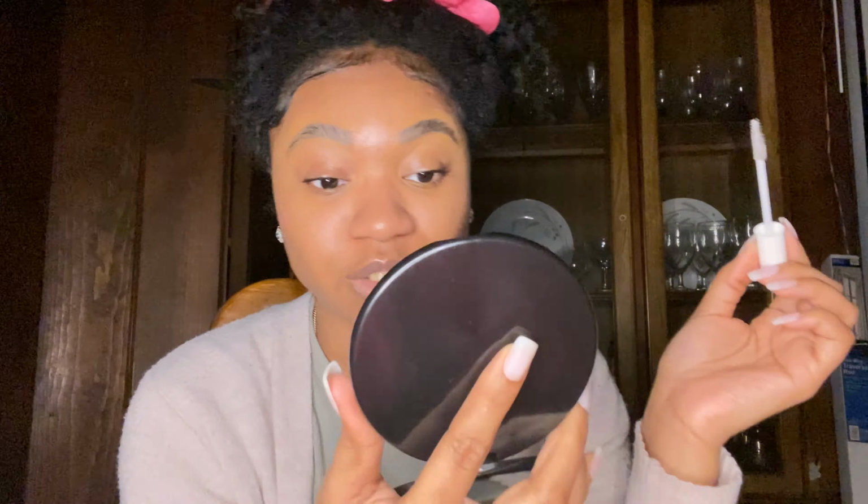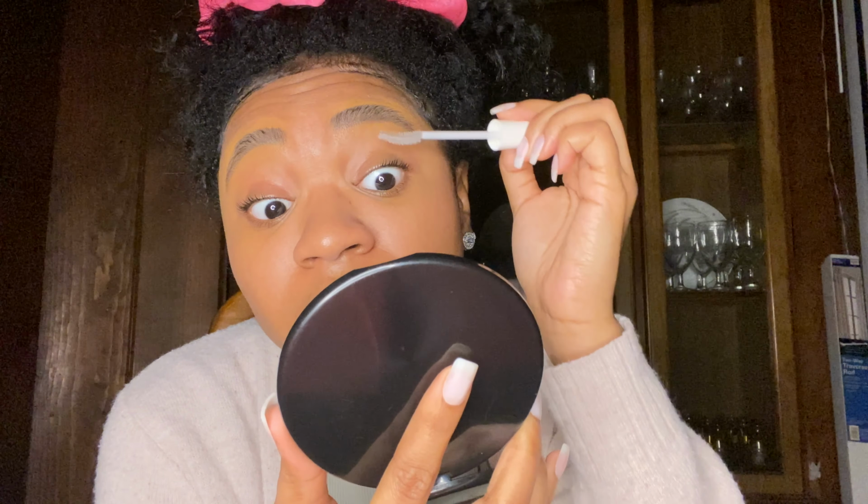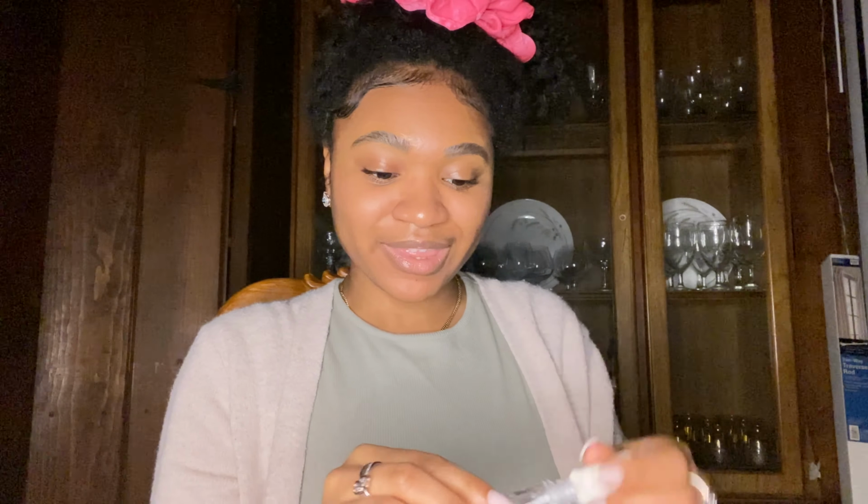You'll see. I got real up close and personal, but yeah, I think clear mascara is definitely something that I could get into. Oh yeah, I fuck with it. I'm ace with it. So yeah, y'all, those were all of my purchases from Target. I'm excited about everything. I already need this, so.